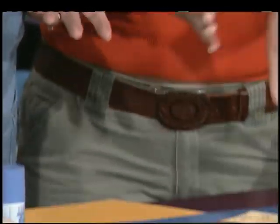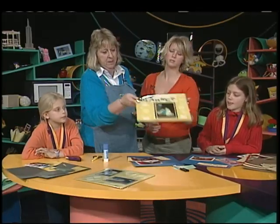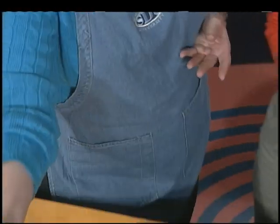Okay, and you also have a theme. How do you choose a theme for a page? I know there's a little title here. In this one here, we picked the blanket theme because the story is about the blanket. Okay. So we use that as our cute title. Pictures. These look so adorable.